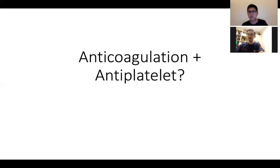But at the present state, what we would normally do is, if there is AF and let's say ICAD, you would normally just anticoagulate the patient during the immediate period. Is that correct? Yes, only if there's a stent, then we have no choice. They need antiplatelet. Okay, thank you.